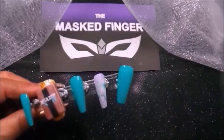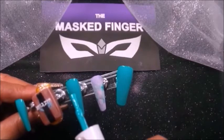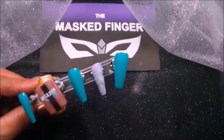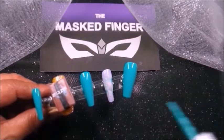Uh-oh, we're in trouble. And while we are still trying to figure this out, let's put up the mailbox emoji for Amazon, y'all. Isn't it too cute? I already want to open it so bad.